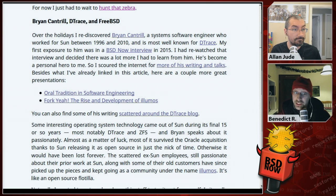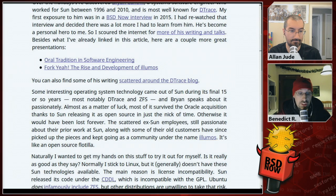Okay, so some interesting operating system technology came out of Sun during its final 15 or so years, most notably DTrace and ZFS, as we all know, and Bryan speaks about it passionately. Almost as a matter of luck, most of it survived the Oracle acquisition thanks to Sun releasing it as open source in just the nick of time. Otherwise, it would have been lost forever. The scattered ex-Sun employees still passionate about their prior work at Sun, along with some of their old customers, have since picked up the pieces and kept going as a community under the name illumos. It's like an open source flotilla.